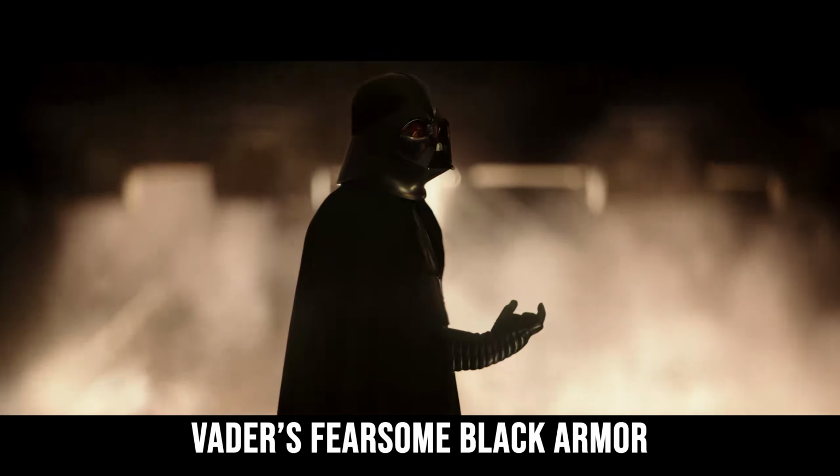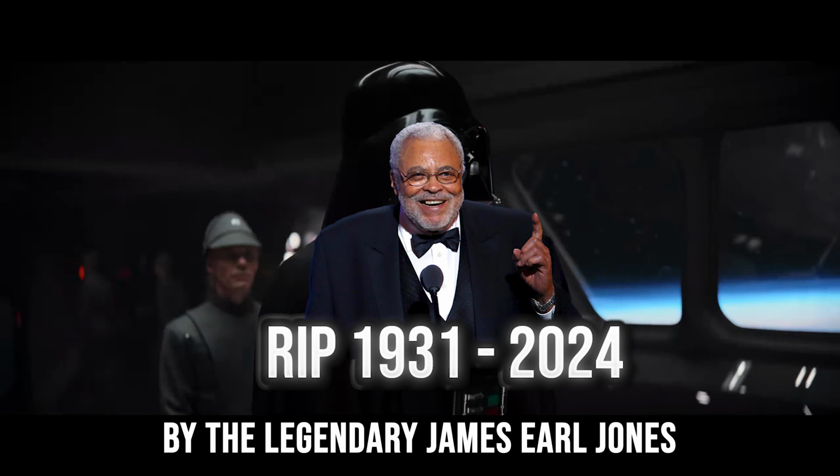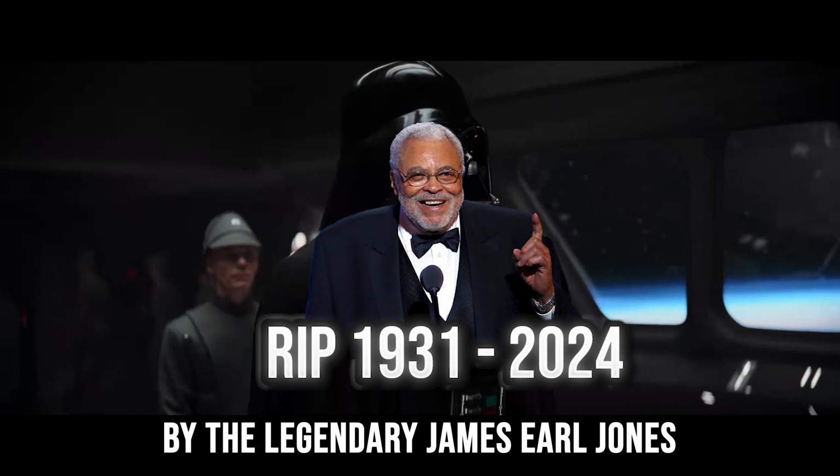Iconic. Vader's fearsome black armor. Iconic. And his voice, immortalized by the legendary James Earl Jones, has become the very sound of fear itself. But beneath that terrifying exterior lies something far more tragic. A twisted design meant to keep Vader powerful, yet tormented.